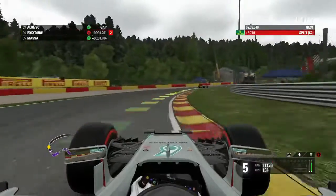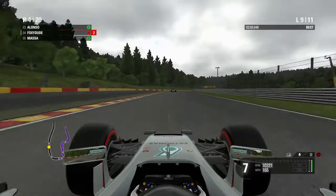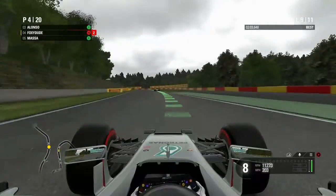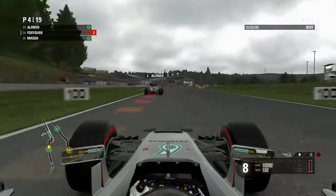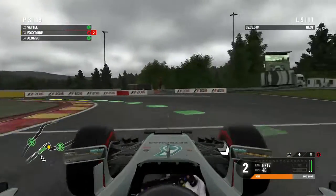So a little bit disappointed to see that, but we set the fastest middle sector of the entire Grand Prix so far, clearly showing that the pace is there, and I'm really making a pursuit onto Fernando Alonso, trying to get past him. So we're coming around Blanchimont now, and we've just got to try and stay with Alonso, but you can see the straight line speed I have got on Fernando Alonso. We make a diving move down the bus stop chicane here. Esteban Gutierrez is now out of the race.